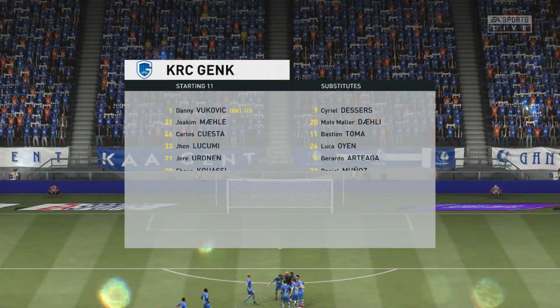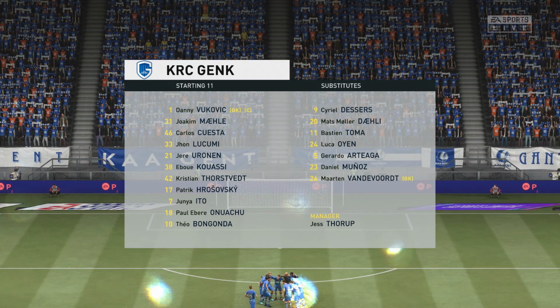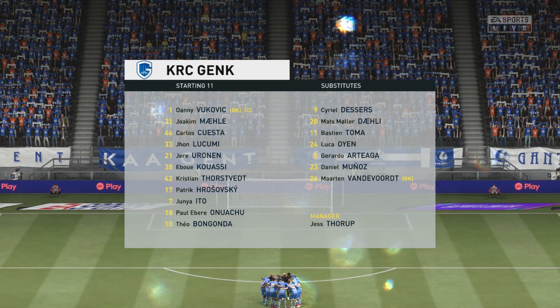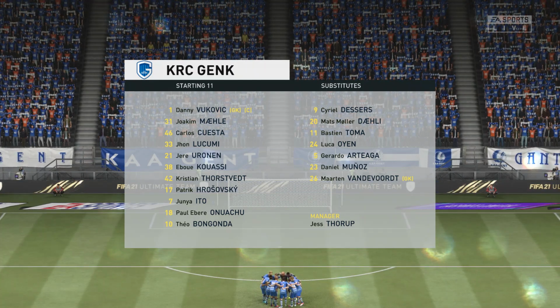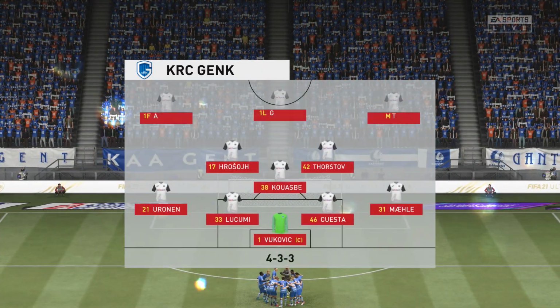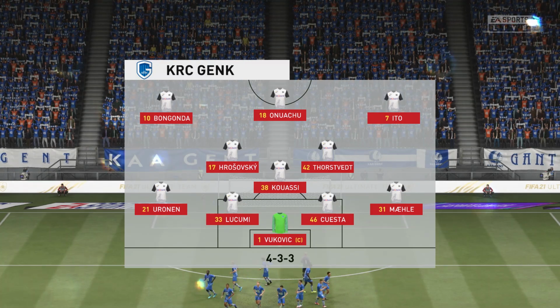And this is the initial 11 for the visitors today. We're thinking 4-3-3. Yeah, one central striker, Derek. The width comes from the wingers who will stay high and wide. A very narrow midfield and a conventional back four.